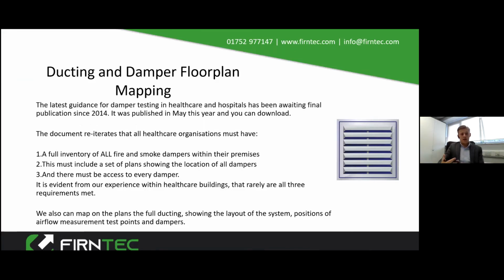The critical thing is those 3 steps. Have you got a full inventory of all fire and smoke dampers within the premises? And this must include a set of plans showing the location of all dampers. And there must also be access to every damper. And we do know this is a key challenge.